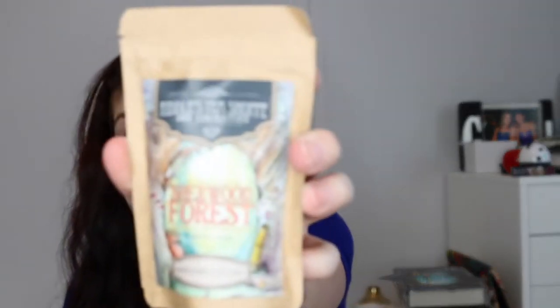Then we have tea. Yes. Riddle's Tea Shop and Curiosities. A decaf tea blend, Sherwood Forest, Earl Grey, and Sweet Blueberry. Interesting. I don't really like blueberries, but in tea it might be okay.